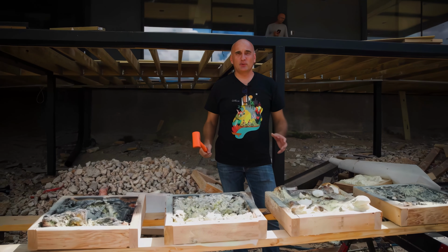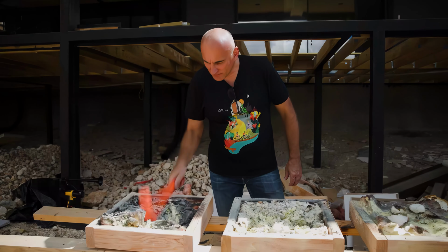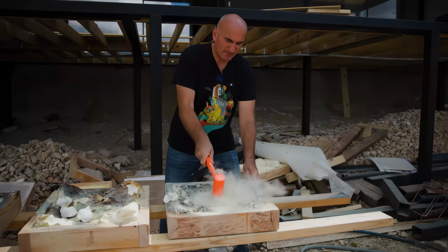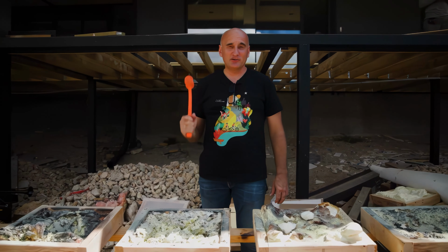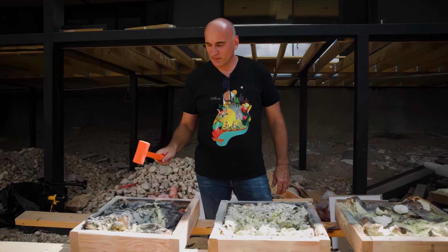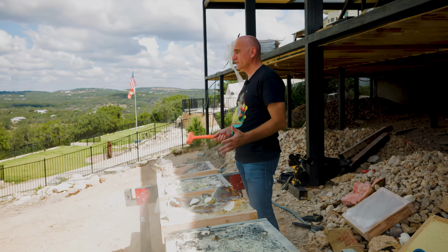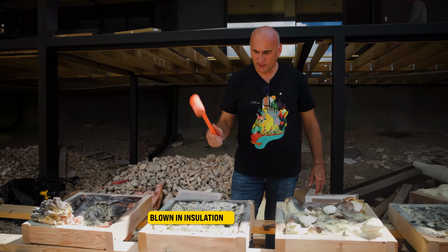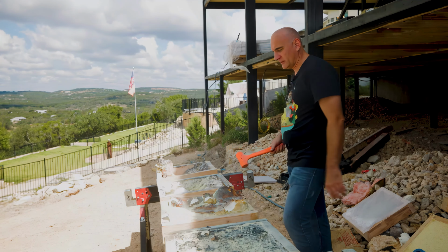I decided to do a bonus experiment. I came up with it on the spot. I took this bright orange hammer. And now we will test how each insulation reacts to mechanical impact, just like in the movies. So, fiberglass, it just flew away. It is gone. Blow-in insulation, the same thing. That is, it's the crumb that flies away.